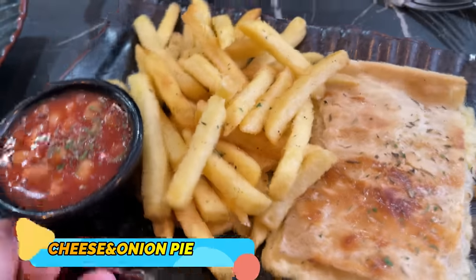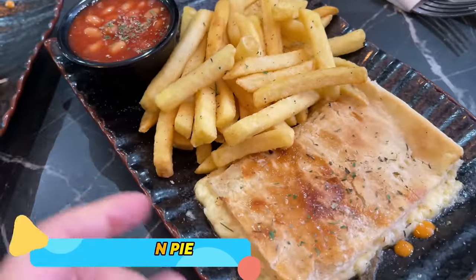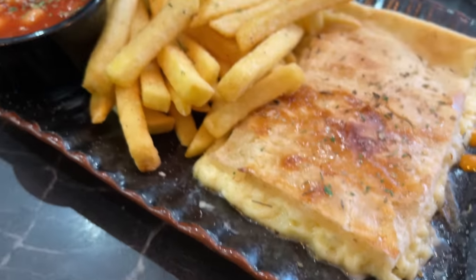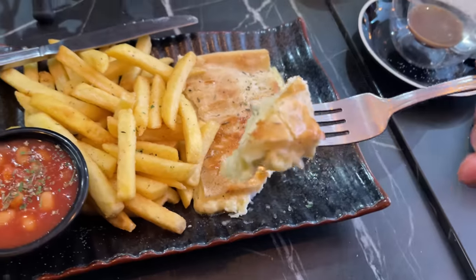Moving on to this, right? Absolute carb and fat overload, but I love a cheese onion pie. I absolutely love it. So let me try this one, see how it is. Nice little addition of chips and baked beans. That's actually how I have my Greg's pasties. Okay, Greg's pasty with chips and baked beans. So nice little addition there.